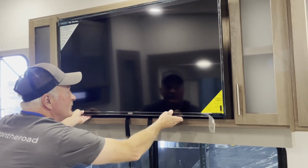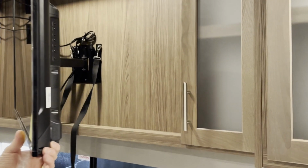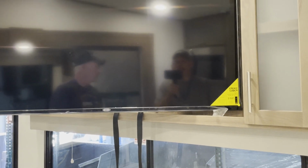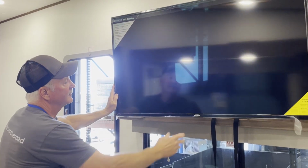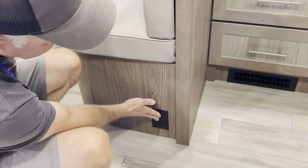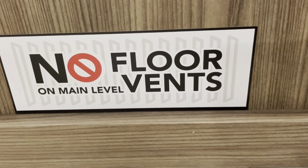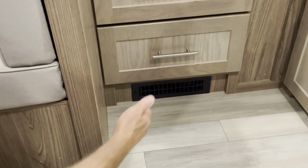Let's see what we have behind the TV. All right, so no storage back there, but it does come out on a gimbal. I'm not really sure why you would even need a gimbal on this because it's not like you're going to be anywhere in this RV to have to move it. But there's 120 volt power up here if you needed another plug-in. Yeah, there we go. So another 120 volt down here. And also there are no heater ducts in the floor where you catch all the Fruit Loops and dust and pet hair. It's in the side of the cabinet there.